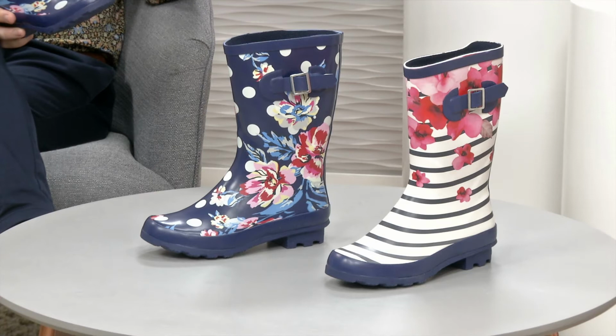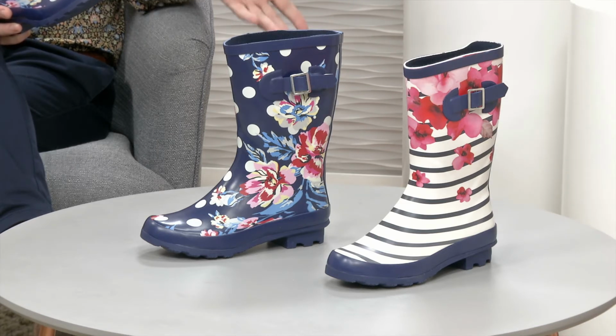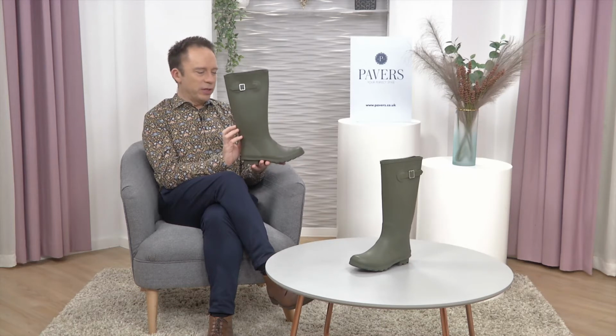I love the ones you're wearing, the stripy ones. Yep. They are really, really nice. They're called the white multi, and I think they are super, super trendy. Like, they're a fun welly. You can wear them with almost anything, can't you? Absolutely. Good old pair of good quality wellies. Actually, everybody should have some of these by the door.